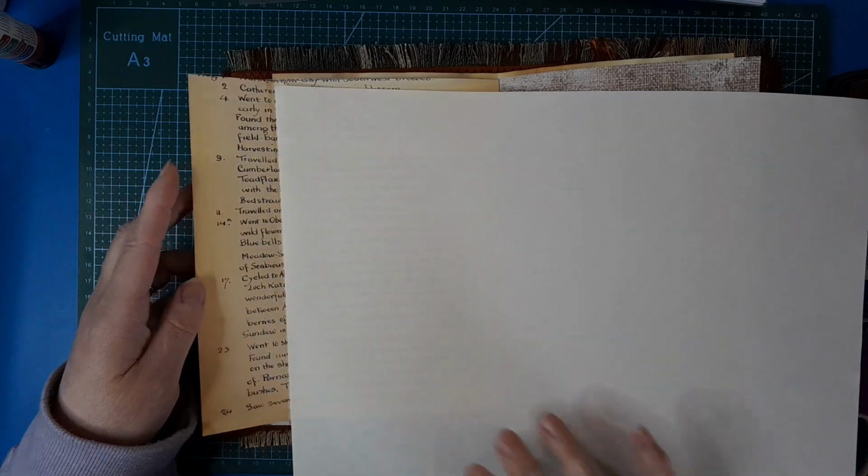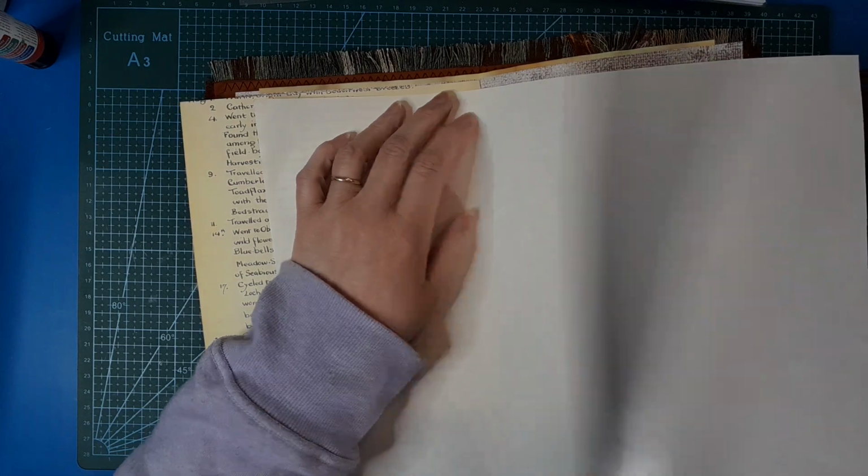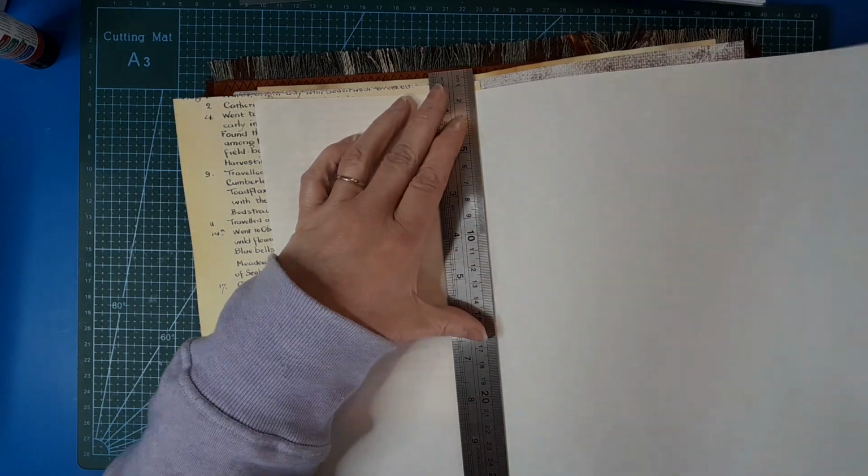So this piece of paper is not straight. Maybe we need to straighten it first, or we're going to tear it anyway, so why bother straightening it when we're going to tear it? So I'm just going to tear a piece off to size first.